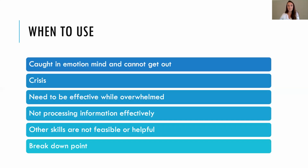So, I kind of started to allude to this already, but when do we use TIP skills? This might be a situation when we are caught in emotion mind and just simply feel like we cannot get out of it, right? Like we've tried maybe doing other skills and trying to ask wise mind, like, what am I supposed to do in this situation? It just feels like we're not able to tap into that skill set. So TIP can really help us, again, reduce that emotional arousal so that we can hear and tap into wise mind. It might also be when we're in crisis.